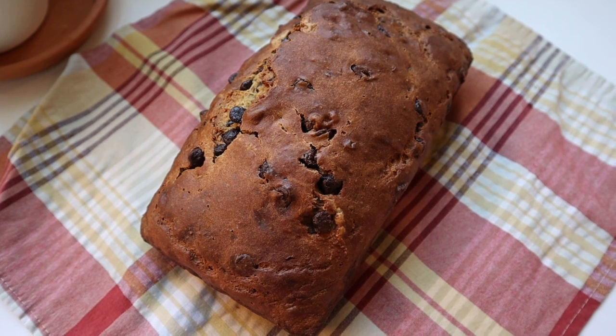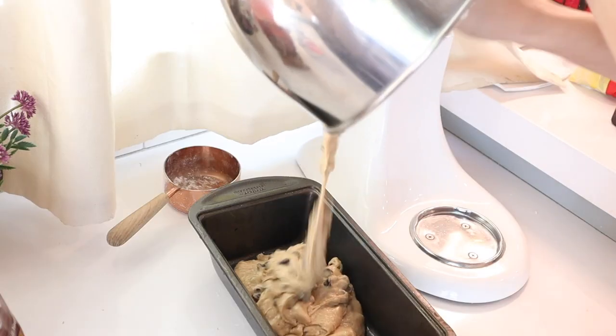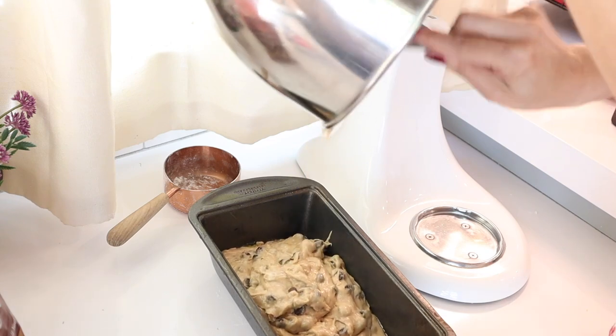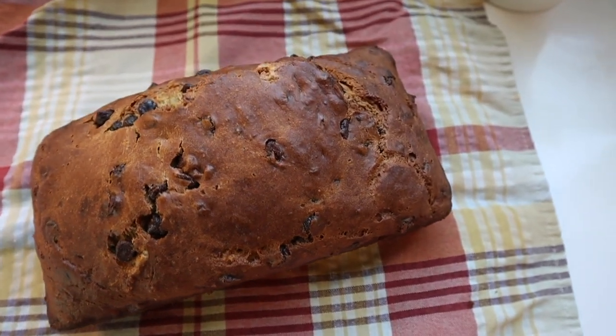All right, here I'm also making a chocolate chip banana bread. I've made this for you so many times on the channel. I will leave the recipe link down below, but I won't go through all the steps right now. But this bread freezes really well and it's perfect for tea time.